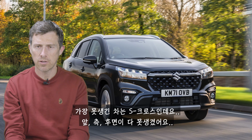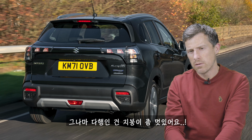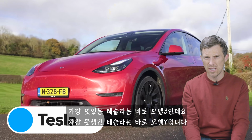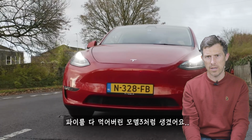It's ugly from the front, it's ugly from the side, and it's not great from the back either. Fortunately though, the roof's really cool. You never get to see that though. The roof's normal, I'm just being stupid. The best looking Tesla is the Model 3. The ugliest Tesla is the Model Y, which looks like a 3 that ate all the pies.